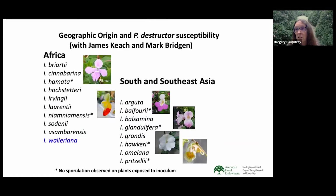We worked with James Keach and Mark Bridgen on some of these studies, and James categorized the Impatiens into two sources, listing the ones from Africa separately from the ones from South and Southeast Asia, to see if, as a plant breeder, he could see a clue as to where we might want to go in the world to find more resistance. But the species that have asterisks here are ones that we did not find any sporulation on, and they occurred in both of those groups, the African and the South and Southeast Asian groups.